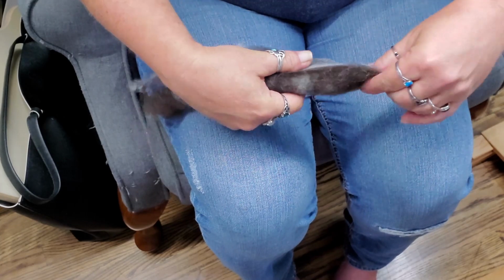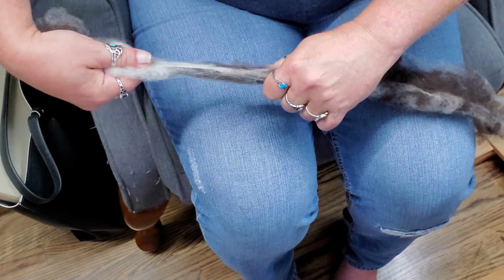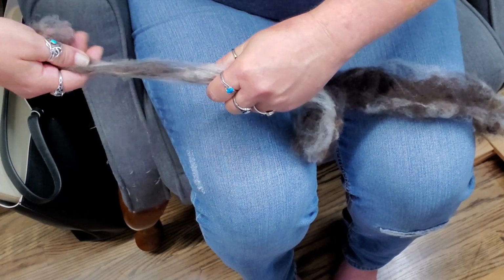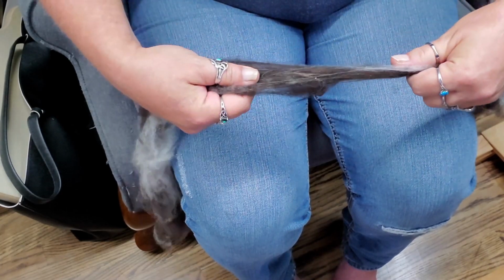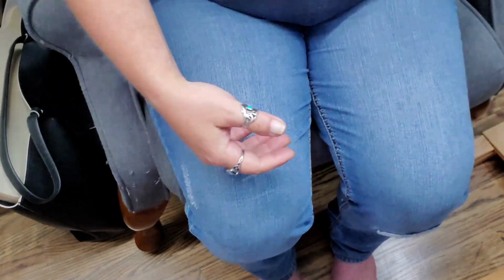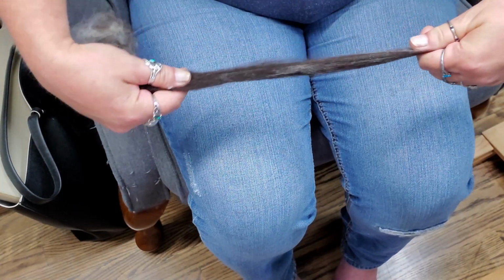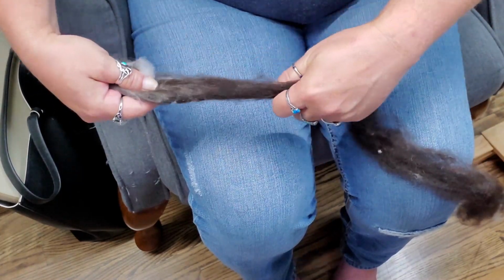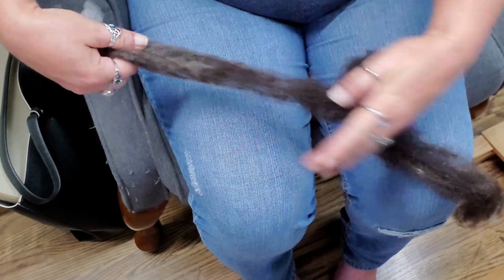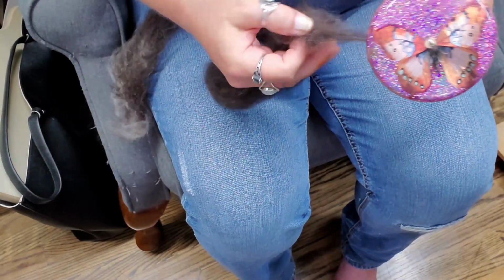Then we're going to just kind of stretch it out, pre-draft it a little bit. Yeah, I probably should have carded that again. I can still feel little lumps of locks, but that's all right. I'm going to go with it anyways. So stretch that one out. I'm going to start with this one. I can't believe how soft this is. I really thought it would be a medium grade yarn, but this is almost totally fine.